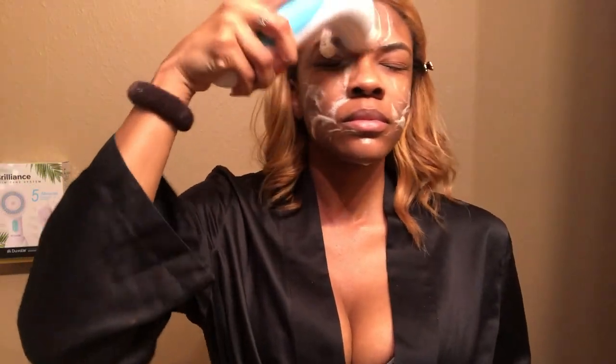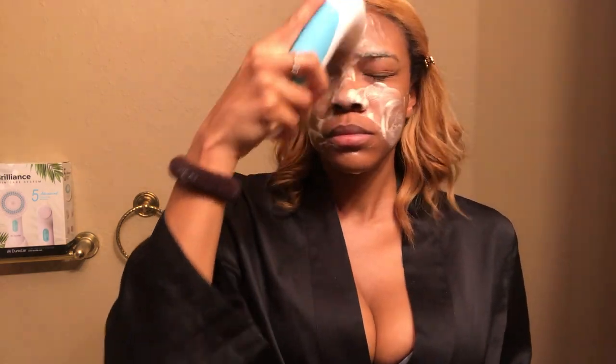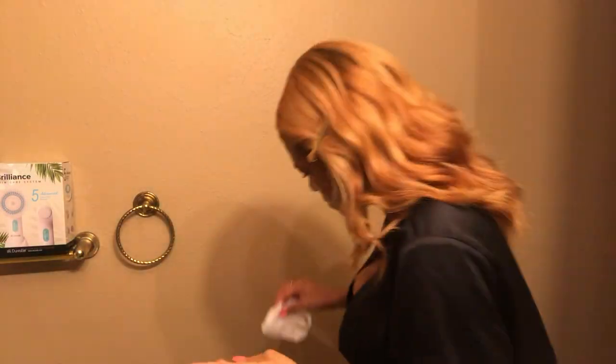What I'm using now is just the Ambi Facial Cleansing Bar. It's the cocoa butter one, I think. It's 3 different kinds, but I choose the cocoa butter one. And as you can see, this spin brush made it foam up so much that it got into my eyes, honey. Like, the struggle was real.